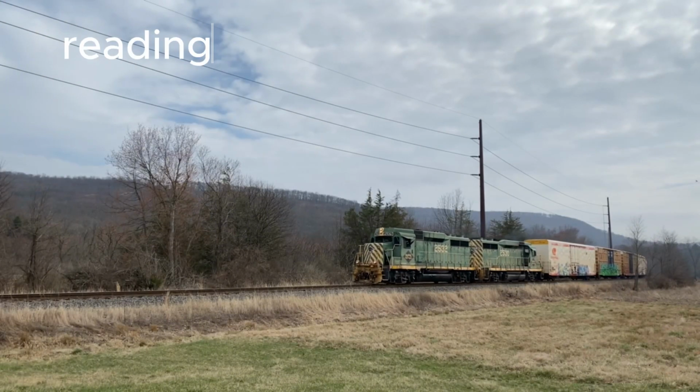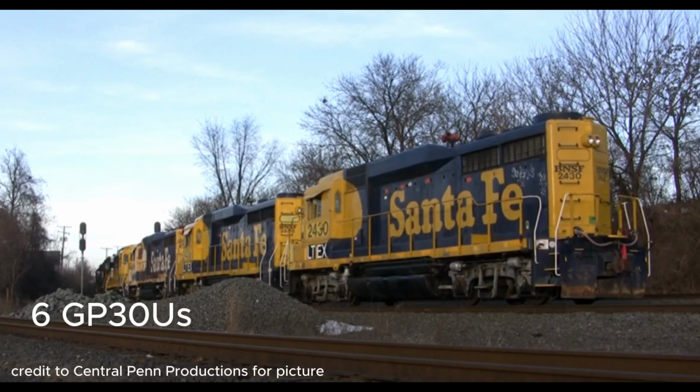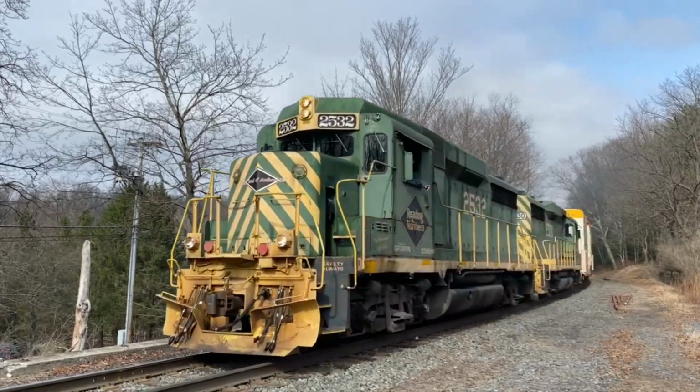Reading and Northern's GP39RNs, past and present, 2014 through 2025. In 2014, Reading and Northern bought 6 GP30Us from LTEX. When arriving to Reading and Northern, they were reclassified again to GP39RNs.